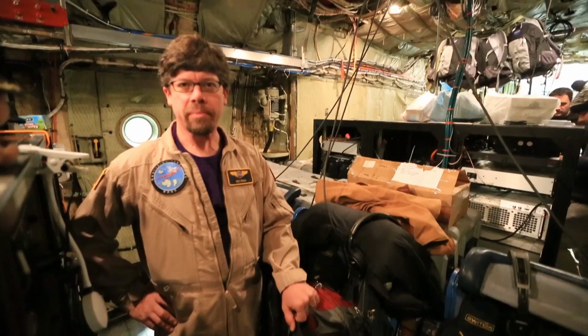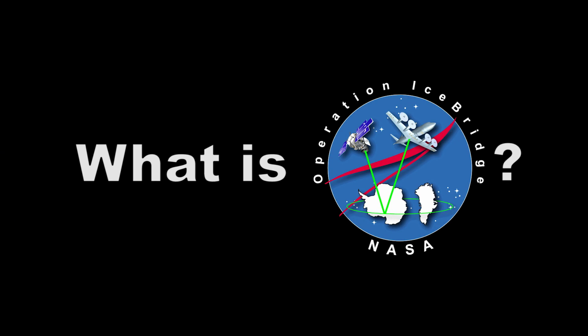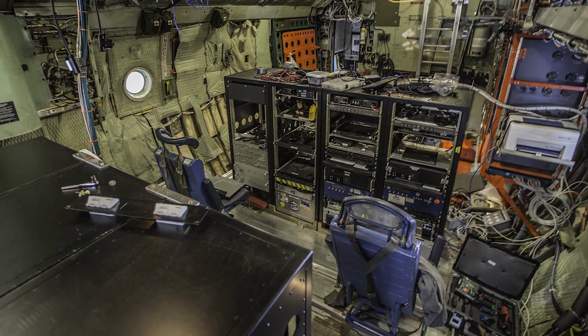We're going to be studying the ice sheets and the sea ice. So this is Operation IceBridge, where we study annual changes in sea ice and glaciers. Altimetry changes, are the glaciers receding, what's happening to sea ice, is it thinning, what's going on there. We have laser altimeters on board and a suite of radars and digital cameras to measure these changes every year.